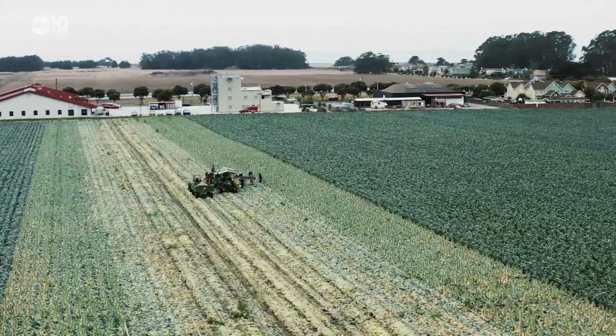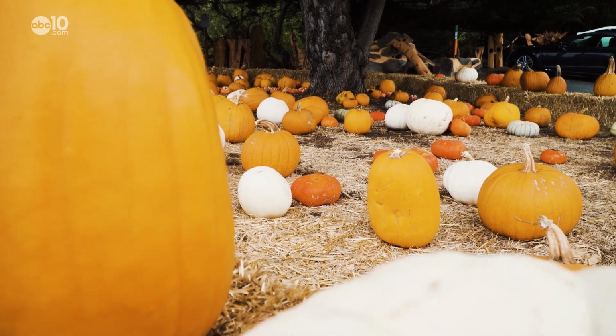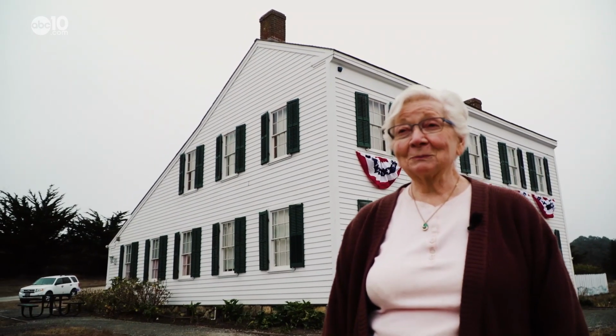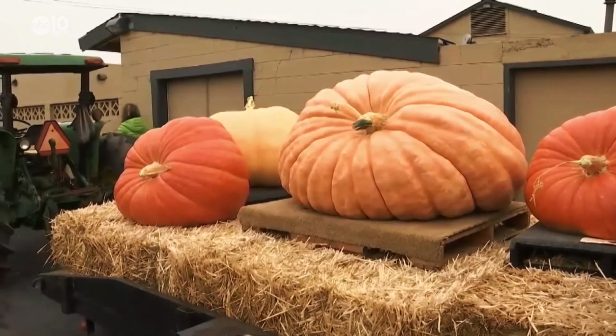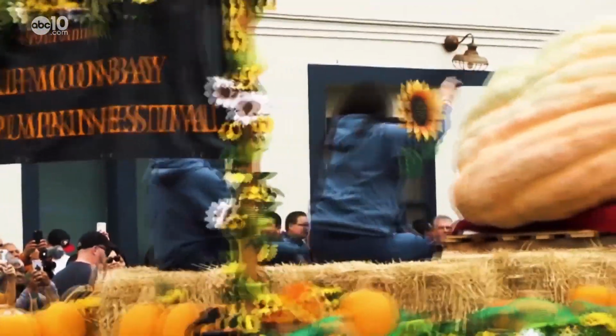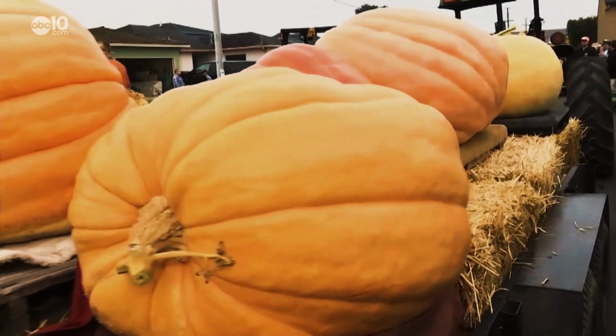Coastal fog is a prominent feature in these parts, and it's one of the key ingredients to growing one of Half Moon Bay's biggest and most celebrated crops. It's a pumpkin festival, which has been on since about 1971. Gourds, and more gourds. The Half Moon Bay Pumpkin Weigh-Offs attract competitive pumpkin growers from all over. Several Goliath Grand Champions and world record pumpkins have been weighed here.